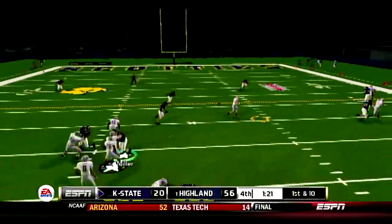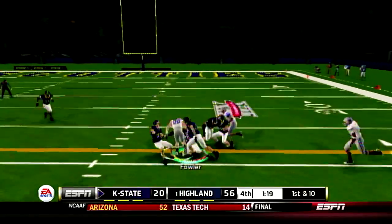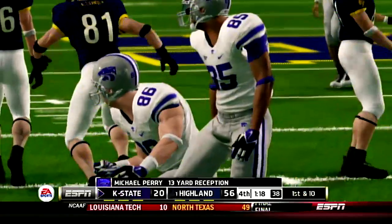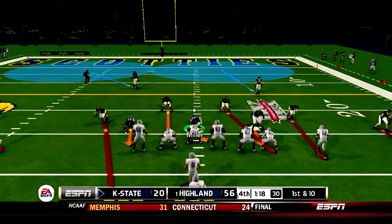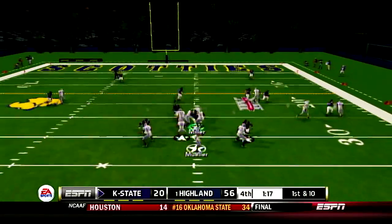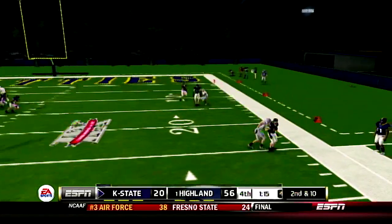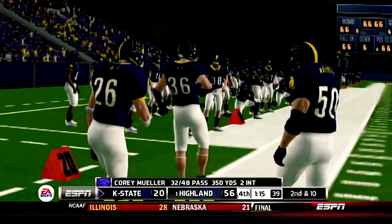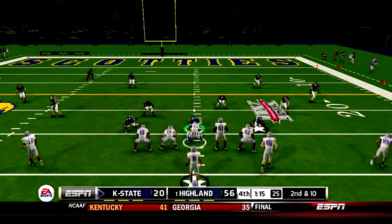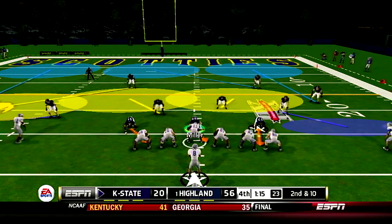1st and 10, Mueller. Again, quick pass there this time to Perry, the tight end. He's going to break a tackle before he is finally wrapped up and comes down there for a gain of 18 yards. 1st and 10. Just getting close to that minute mark here in this one. And Mueller getting a little jumpy in that backfield there. He doesn't get sacked again, but he throws it away. So now 2nd and 10 coming up.